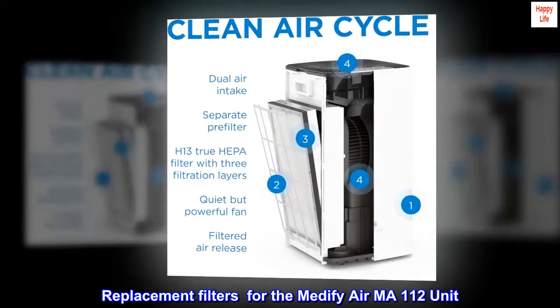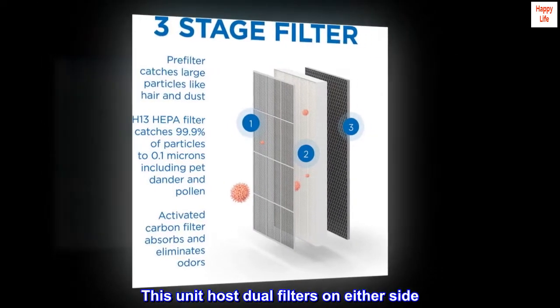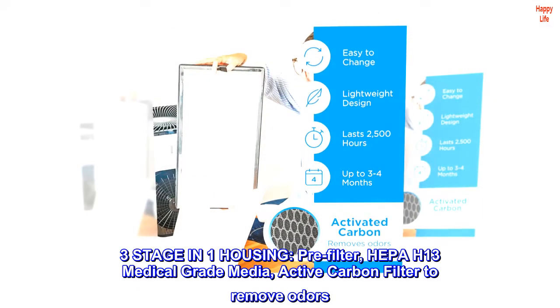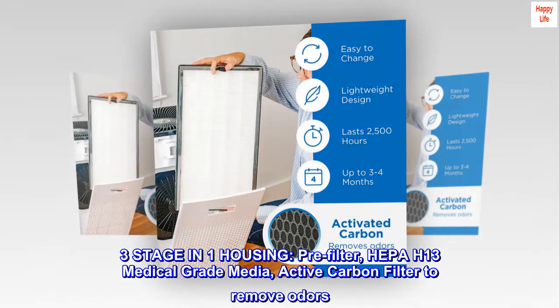Replacement filters for the Medify Air MA-112 unit. This unit hosts dual filters on either side. Three-stage in one housing: pre-filter, HEPA H13 medical grade media, active carbon filter to remove odors.